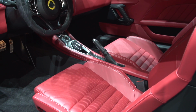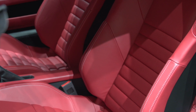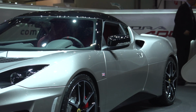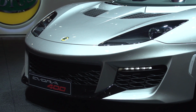Inside, the Evora has been revised too, with Lotus saying that the interior quality has taken a significant hike. Significantly, the sills are 43mm narrower and 56mm lower than before, making it rather easier to get in and out. As well as the power, the price is up too. Expect the new Evora to cost around £70,000 when it goes on sale in August.